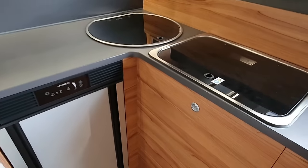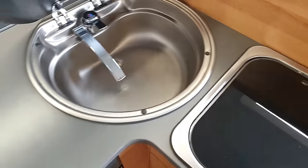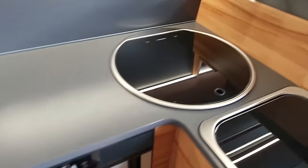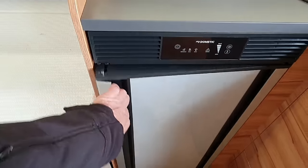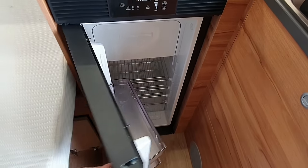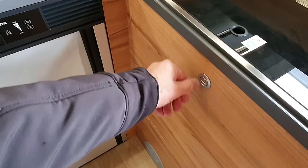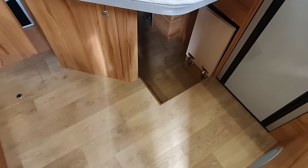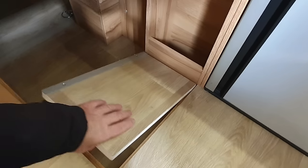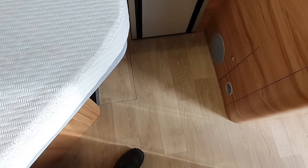Corner kitchen. So the kitchen itself is relatively standard. There are two burners there. Sink here. Fridge opens two ways. One. Two. You've also got this convenient thing here to hang your tea towels on. We've got space under the garage, but if we don't need it, we'll close this down like that. Gives us a little bit more floor space, so to speak.